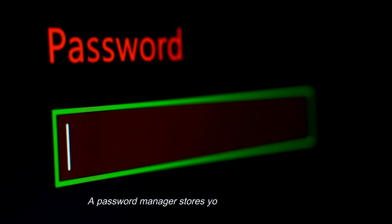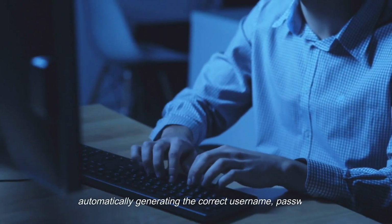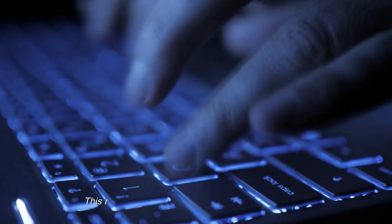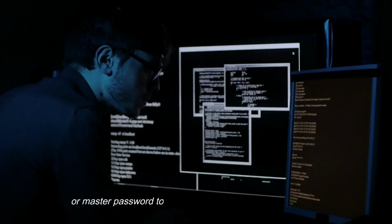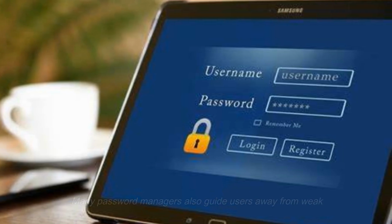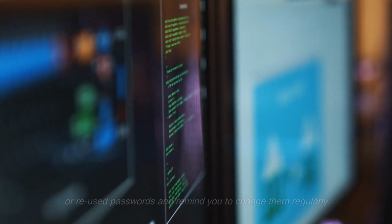A password manager stores your passwords for you, automatically generating the correct username, password, and even security question answers that you need to log into websites or apps. This means users only have to remember a single PIN or master password to access their vault of login information. Many password managers also guide users away from weak or reused passwords and remind you to change them regularly.